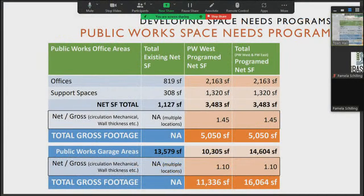As far as the public works, on the left is the existing. You'll see two blue lines there. We wanted to program what was going to be put on what we're calling Public Works West. And then we also wanted to look at the total program, which would include what is now being referred to as Public Works East. So we wanted to capture both of those things. Again, this is more office space, so you'll see that higher net to gross number. And then garage spaces are much more efficient, obviously, and you see a lower number there.